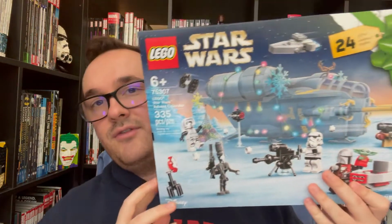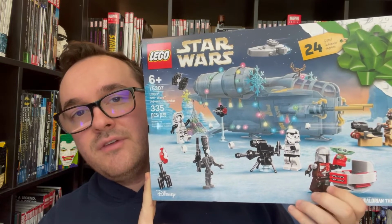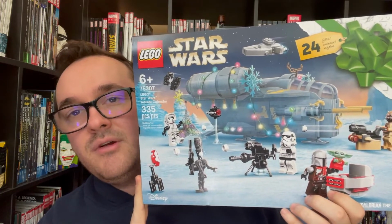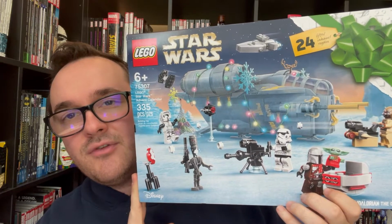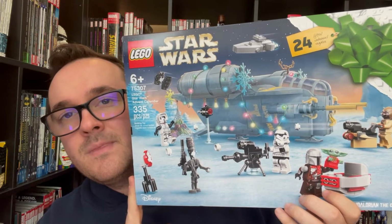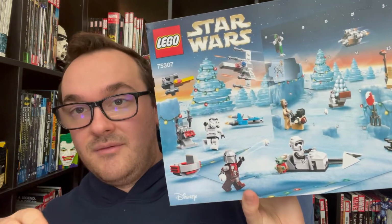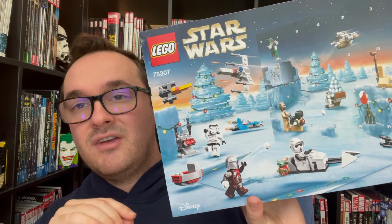All right, and then the next set I bought here was also the Star Wars advent calendar as well. So main draw with this was the Christmas Mandalorian and Grogu characters. We also get some other great minifigures here. We get a Stormtrooper, a Scout Trooper, Assassin Droid, and a Tusken Raider. So very nice that Lego went back and actually did like a themed Star Wars advent calendar this year with the Mandalorian. I really appreciate that.